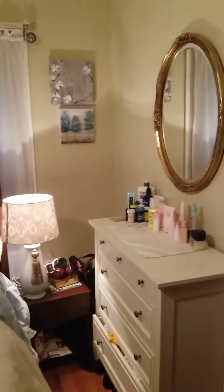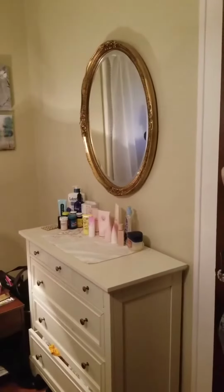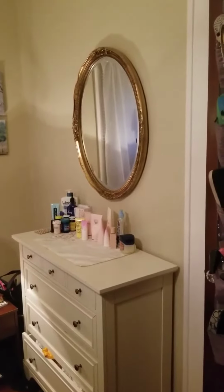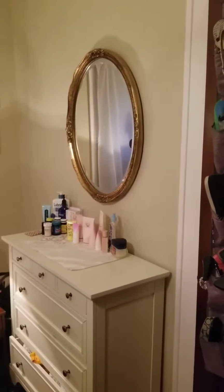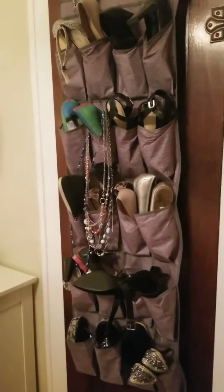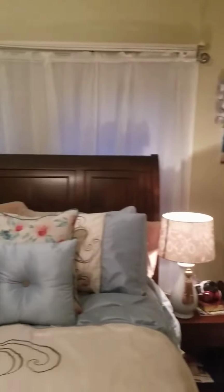And look at this dresser. Empty. Yay. The clutter's going away. My next two projects for this room are the shoes and the panels.